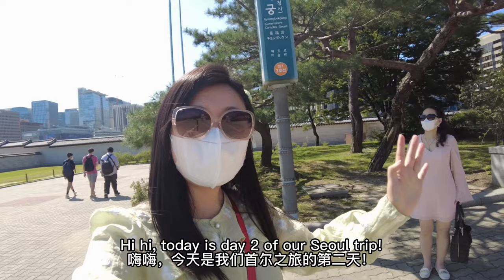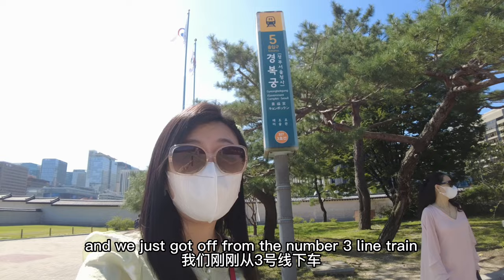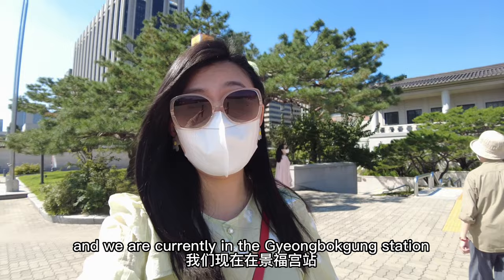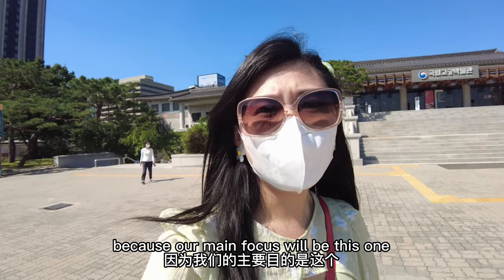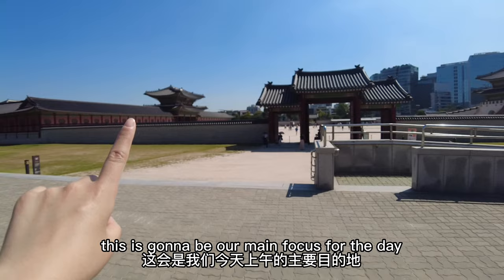Hi, hi, today's day 2 of our Seoul trip and we just got off the number 3 line train and exit number 5, and we are currently in Gyeongbokgung station. So yeah, we're gonna explore this place. There's a National Palace Museum of Korea right here, but I do not think we will go inside because our main focus will be this one. This is gonna be our main focus for the day.